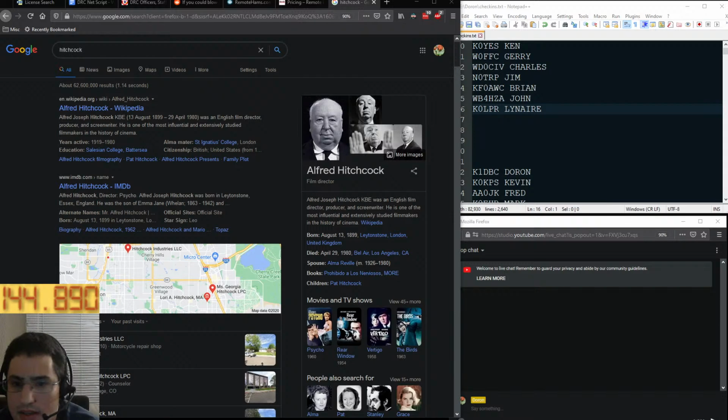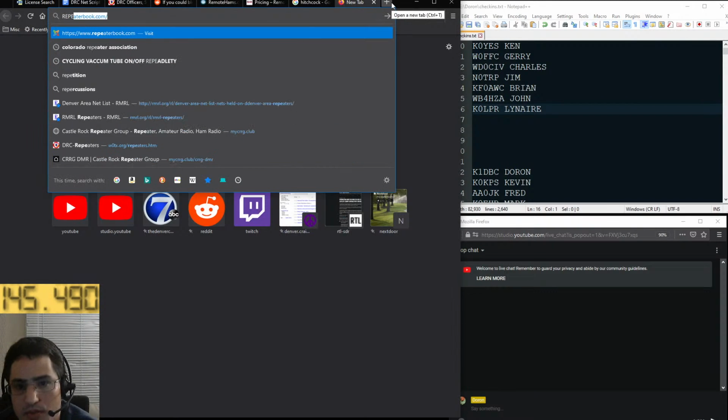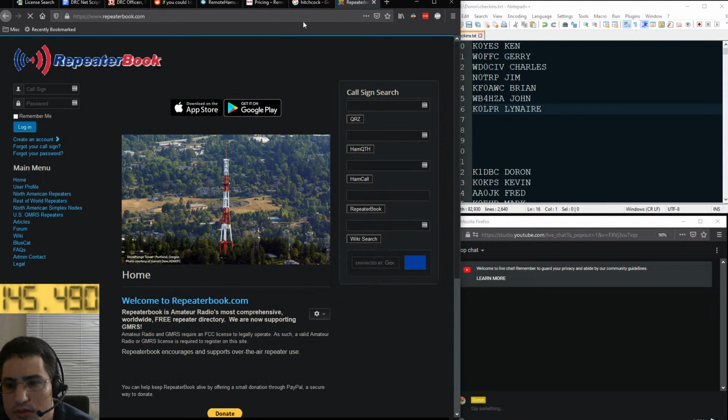Okay, gotcha. Yeah, you may need to just search for. So are you looking for repeaters in that area? Yes. I think there's one in Colby, and I'm not sure where the nearest one is in Hitchcock County, but it's difficult to talk back and forth. It'd be nice to have one there in that location.